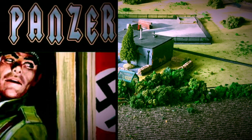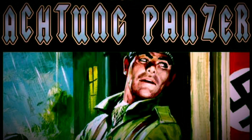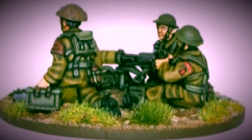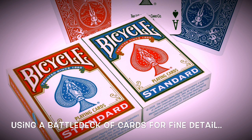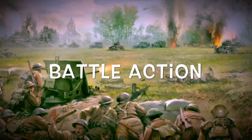Okay. So let's look at the rules to wargame this. We use ACHTUNG PANZER, but as we've been saying throughout this series, Bolt Action, Battlegroup, Rapid Fire, any system, whatever you play is critical, because you know the rules and you can enjoy it. And the most important thing, as I keep trying to say, is try these historical battles. They're very challenging, very entertaining, and then supplement that with a battle deck with fine detail. So without further ado, let's get into the battle action, guys.